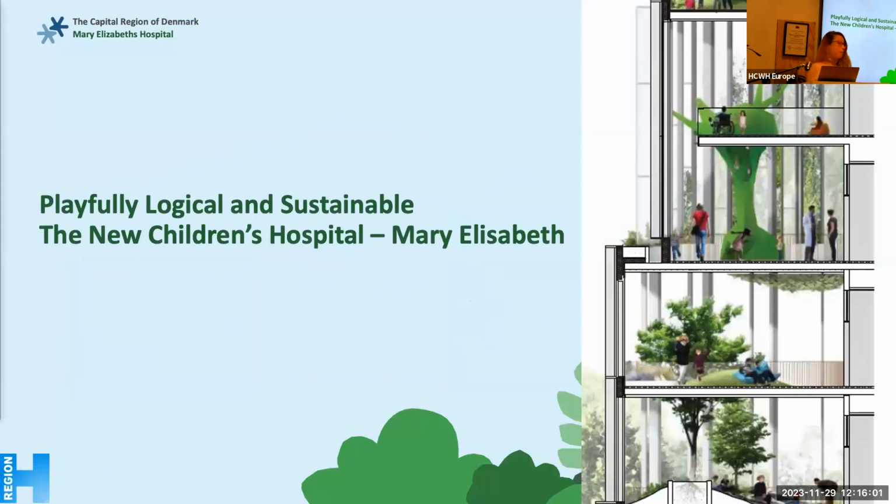And with all that in mind, we had a couple of really big construction projects in the region, which we call capital projects. And we said, okay, how can we implement our thoughts? How can we put them into practice? And we started with the new children's hospital called Mary Elizabeth.